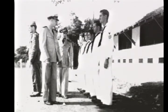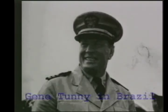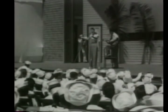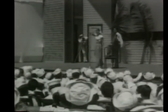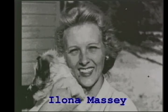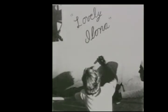Duty with the ZP squadron was something like ordinary aviation duty. Former sports heroes, then in uniform, might sign autographs. USO shows occasionally made it out to the remote sites. When the movie star visited Brazil, the K-100 was dubbed Alona Massey. Her husband served in ZP-51.